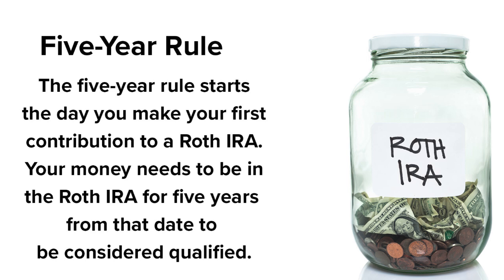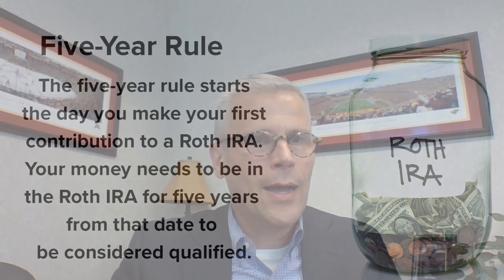So a couple other things to be aware of. For qualified distributions, the IRS has what they call a 5-year rule for Roth IRAs. For contributions, that 5-year rule starts the day you make your first contribution to a Roth IRA. It needs to be in there for 5 years for your distributions to be considered qualified. And for any subsequent contributions you make, you just go back to that first day, the date you made your first contribution to a Roth IRA.